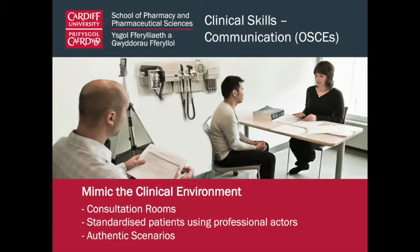The actor has been given a task to perform in terms of maybe an angry patient, a patient who is asking for drugs on behalf of someone else. And the pharmacist has to deal with this patient in the same way as they would out in practice. And you can see at the front here is an academic who's reviewing this process. So they're reviewing not just the words that they're using, but the way they perform. So the confidence in terms of the situation.